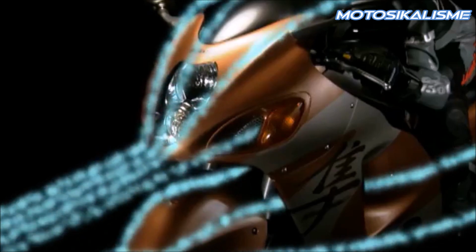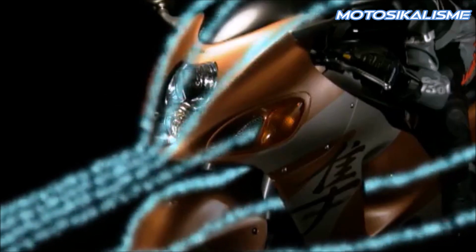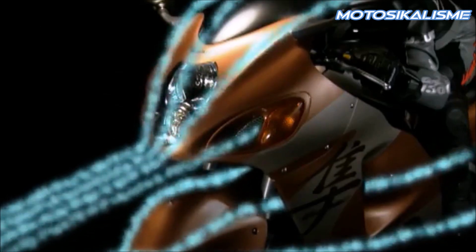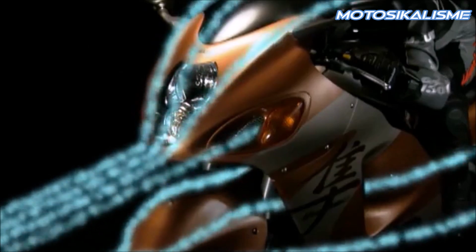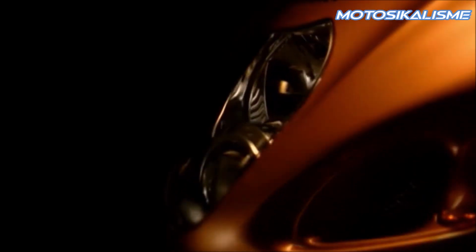To realize optimum aerodynamic efficiency, Hayabusa required the smallest possible frontal projected area, which is why the fairing nose is positioned so low and why the engine had to be made so compact. This streamlined mask features vertically mounted dual headlamps, aerodynamic mirrors, and built-in front turn signals that force air into the air intakes.